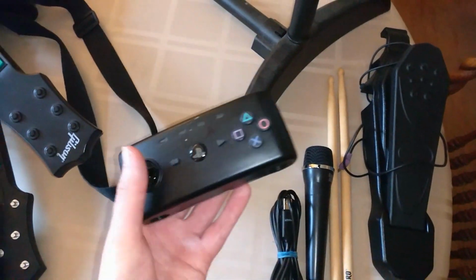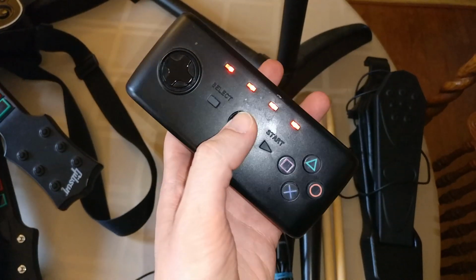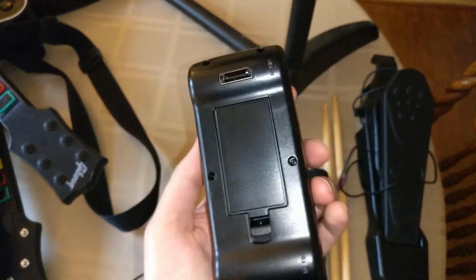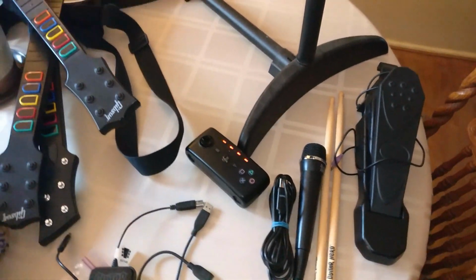Then we got this piece right here. That's $20 all day long. Still has batteries in it. Lights up, so I assume that works. This is all PlayStation 3 version.